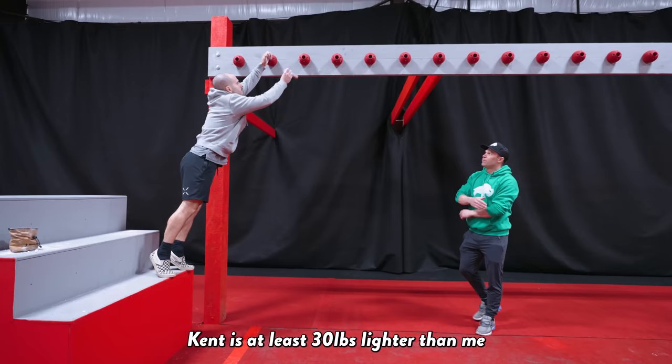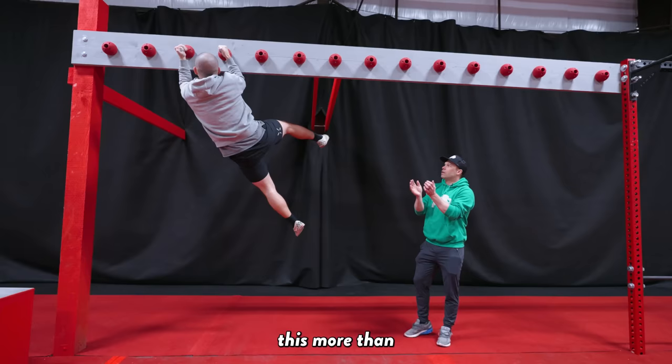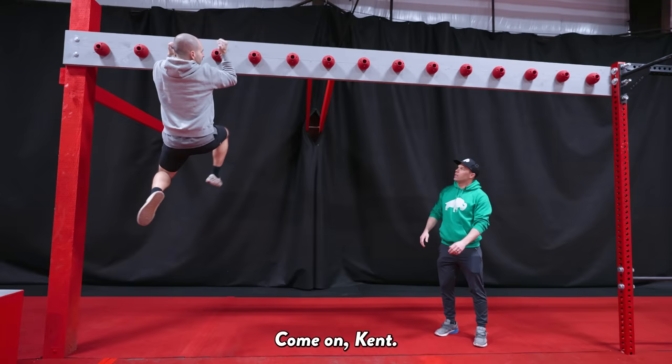Kent is at least 30 pounds lighter than me, but can beat me in almost every single lift. His strength to weight ratio is off the charts. I want to see Kent win this more than any other competitor. Come on, Kent, show us how you do that pegboard.